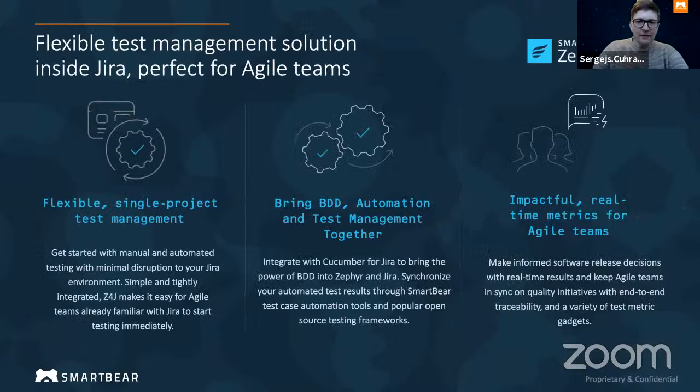First off, we have Zephyr Jira, and this is our flexible, easy to use test management solution inside Jira. It's perfect for smaller, agile focused teams working within a single project on a single Jira instance. It's a great tool for teams wanting to get started really quickly with test management basics, such as test design, execution, and automation.